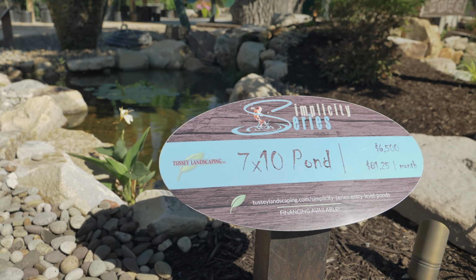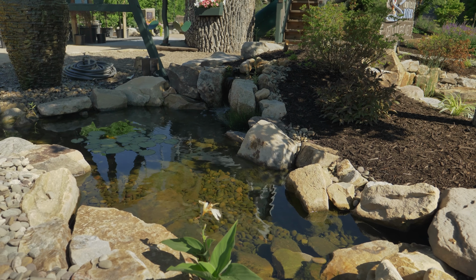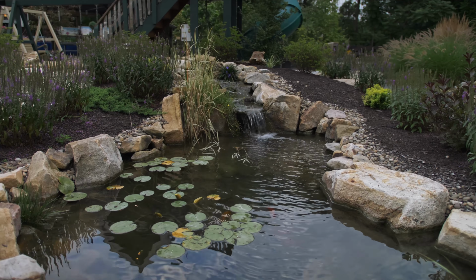These water features, this is the Simplicity Series line. This water feature is available anywhere from $6,500 up to $10,500, depending on the size that you go in the Simplicity Series line. Then we have the Premier Collection line.